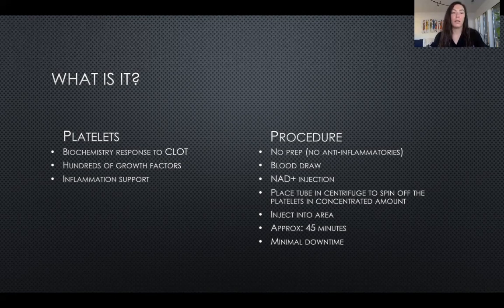What we typically do with PRP, the procedure is relatively easy and pretty non-invasive for the most part. There's no necessary prep for it. I usually recommend to my patients, though, not to take anti-inflammatories a couple weeks prior, such as if they've had a cortisone shot, or Tylenol or Advil or any painkillers, and herbs, even like fish oil or turmeric. Those are all anti-inflammatory, so I try not to have them take those because we want to promote good inflammation in this area of healing.